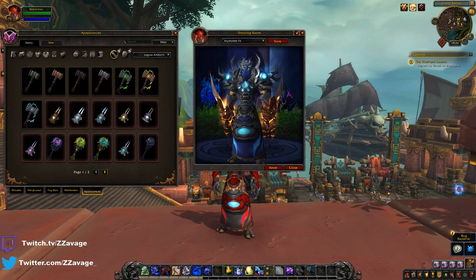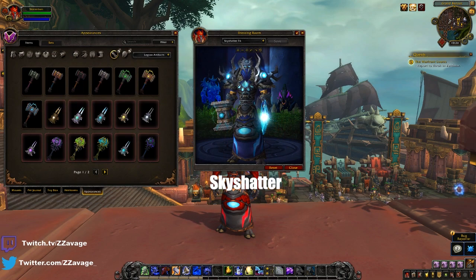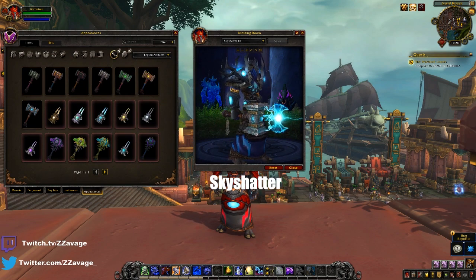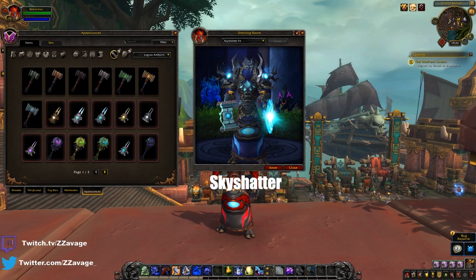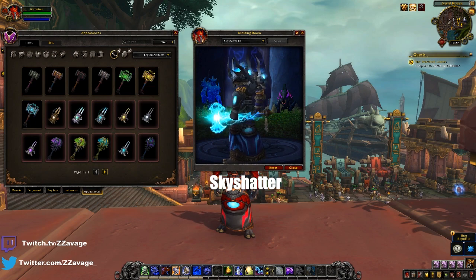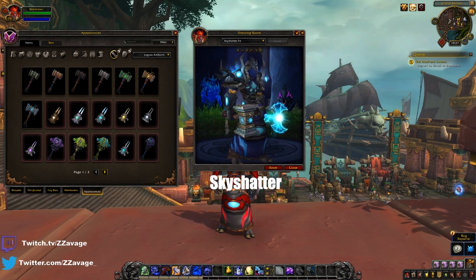The T6 Skyshatter, very awesome set, looks really good. Shoulders aren't too big, everything's upright, nice. Gotta love lightning. Who doesn't love lightning? I know I do.